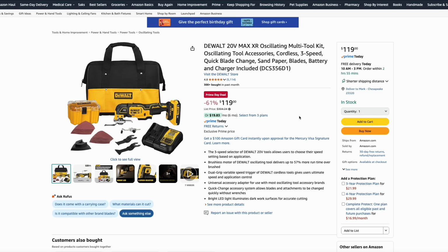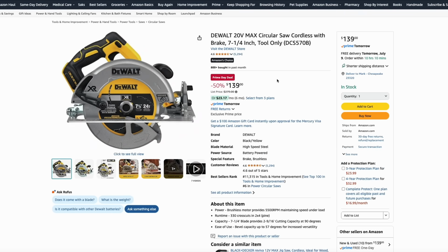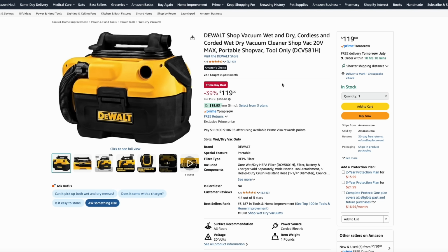That's a great price. And this is the XR brushless version of the tool. You also have a nice screwdriver bit set from DeWalt in a nice clear top case. This is the Flex Torque version, so impact rated, a 40-piece set here at $20. Next up is the circular saw. This is tool only, but it is the XR brushless version, and it's half off at $140. You have the wet dry vac right here, tool only as well for $120.